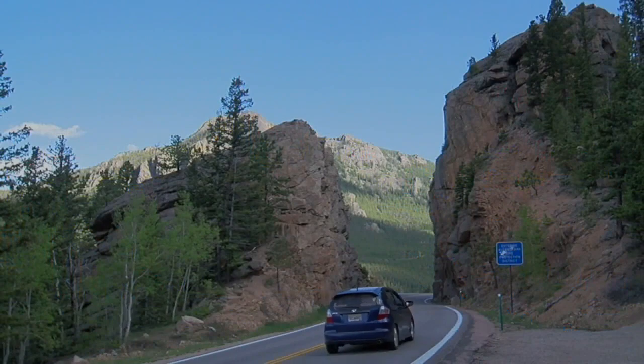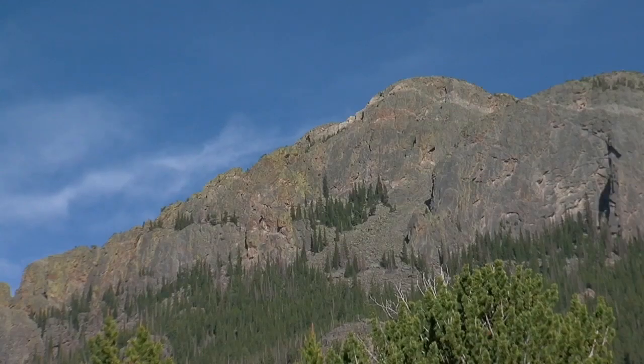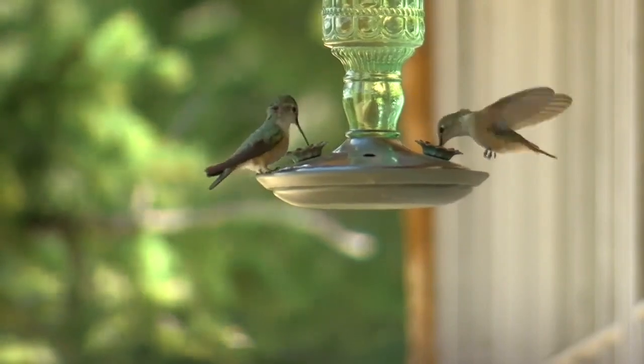And we want to start with a collection that started with things that were left behind. A summer stop off in Colorado's mountains with one of the biggest collections in the world. Tucked in the mountains of Estes Park. We've got the Twin Sisters peaks behind us. Home to hummingbirds and history.